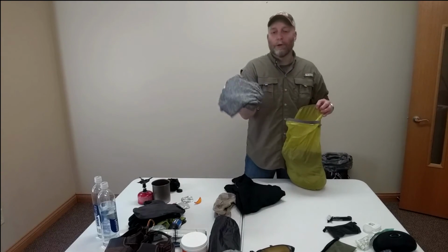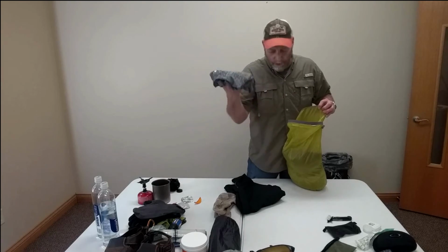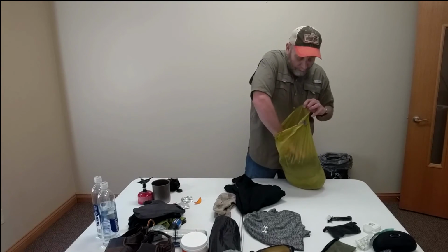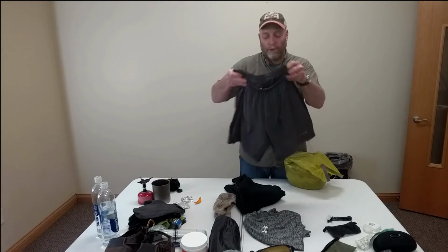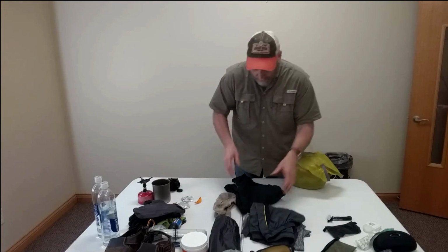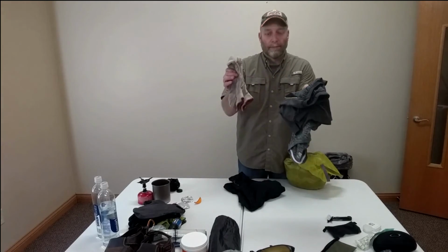Hiking in an Under Armour breathable tech t-shirt. And most of the time, hiking in a pair of Nike running shorts. That's the majority of the time, this is what I'll be wearing.